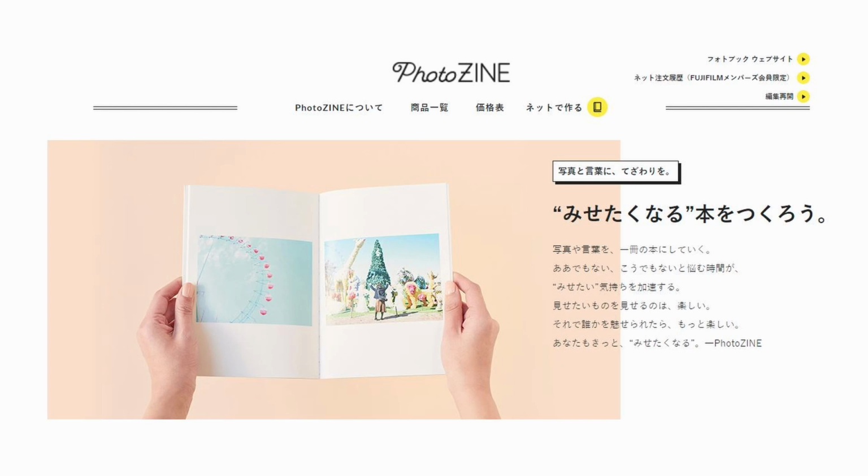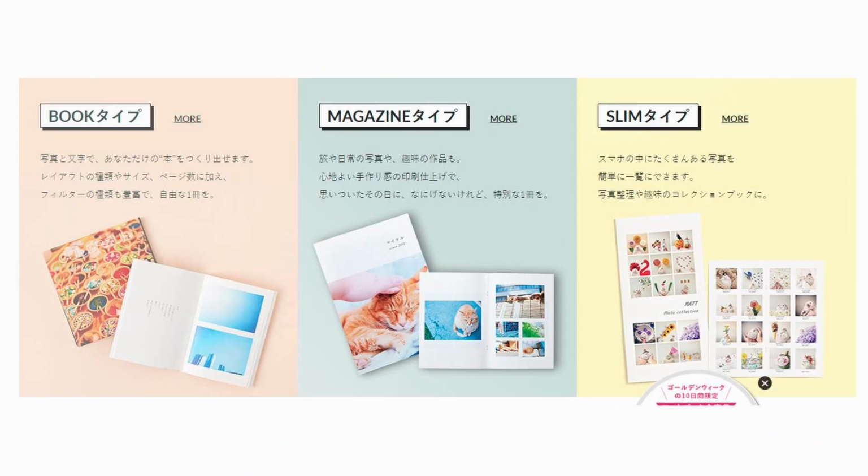And Fujifilm actually makes 3 varieties of these custom-made PhotoZines. One is called a PhotoZine Book, another one is called a PhotoZine Magazine, and last but not least, there's another one called a PhotoZine Slim. At the end of the video, I'm going to be sharing the one that I made in particular, but before that I'll explain what's different about each one, so stay tuned.